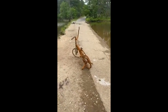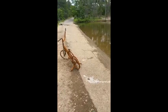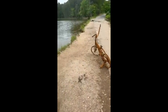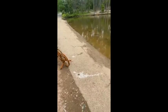Look at that. To imagine that this used to just be a road and woods and farms, and now there's just this chunk of road that just comes right out into the lake. It's pretty amazing.